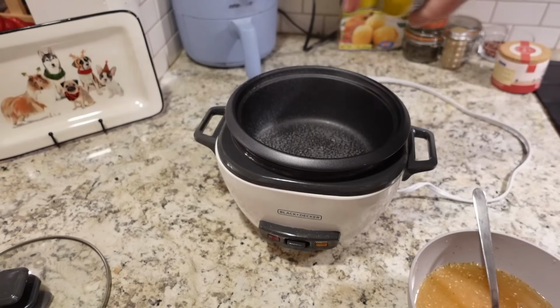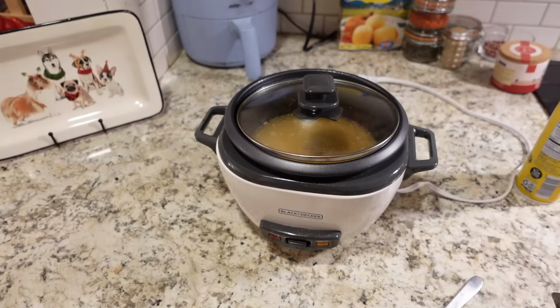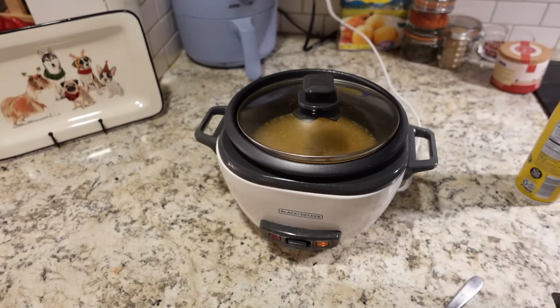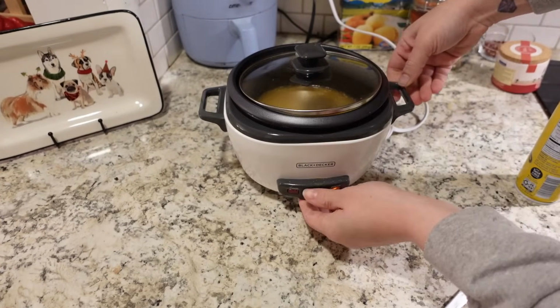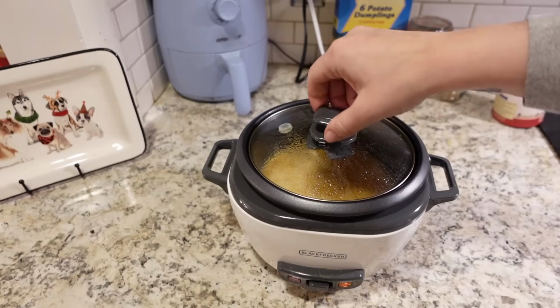Put whatever you want on these grits, okay? There are no rules. But it just takes one cycle. Plug it in, turn it on, and leave it. You don't have to do anything. Just leave it there. Now here's where it gets fun. We are adding an egg. So I'm just cracking an egg and putting it inside.